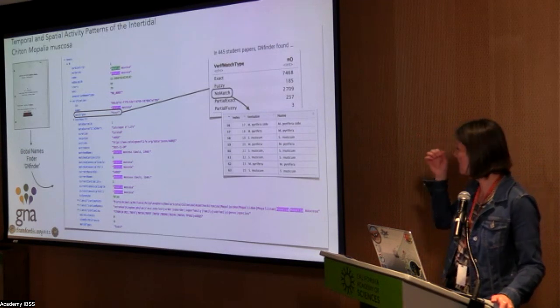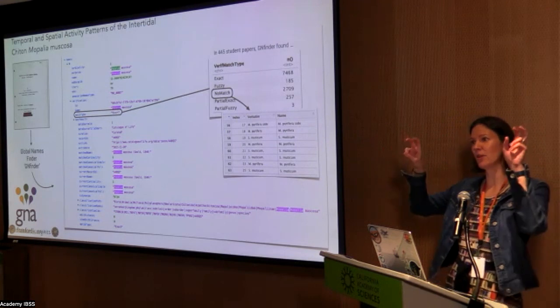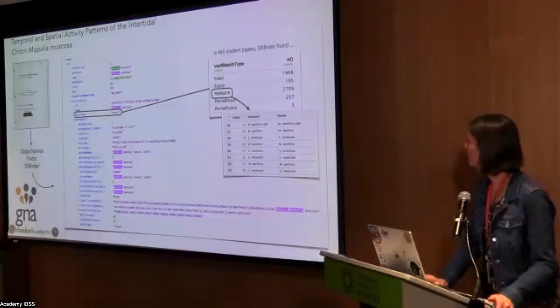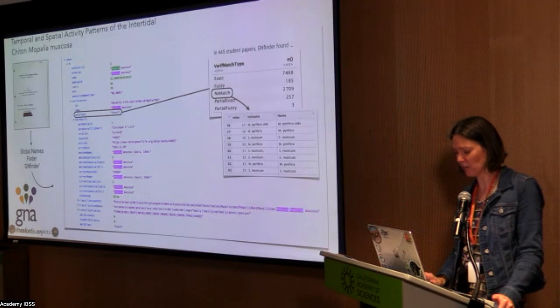What does a no match mean? It turns out the abbreviated binomial name is not considered a match, but there are tools for figuring out what they meant by that, which is great. So that's the large majority of names, it's actually matching pretty well.